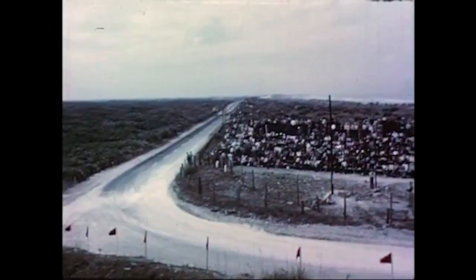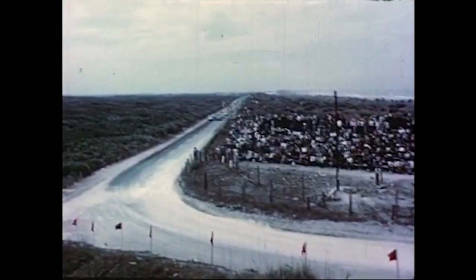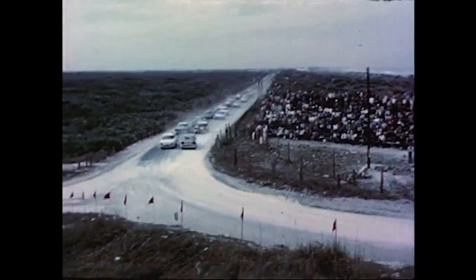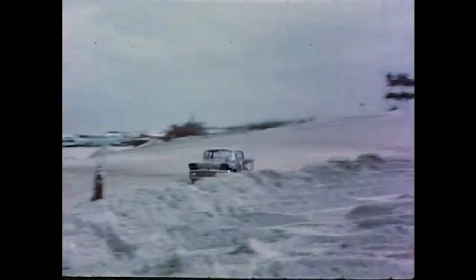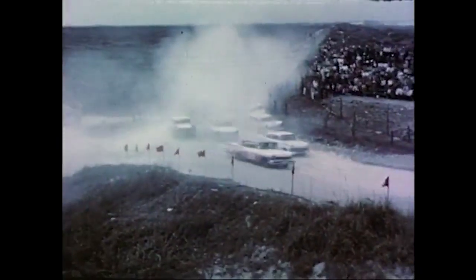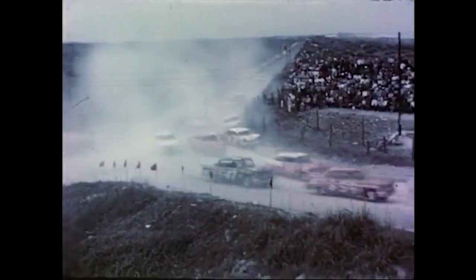Here they come. They're picking up speed. The green flag. The race is on. Through the south turn safely and onto the beach. The leaders jockey for position. There's trouble in the south turn. 2 cars collide, fighting for the first lap positions, but no one is hurt.